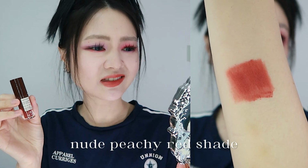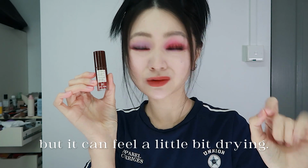Nude peachy red shade. Formula feels thin and light, but it can feel a little bit drying.